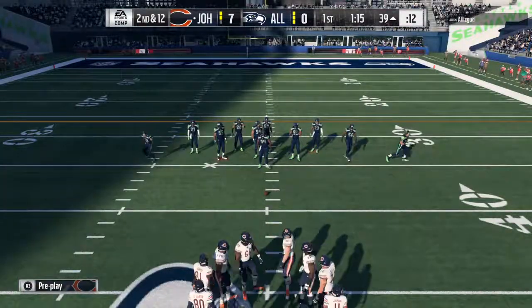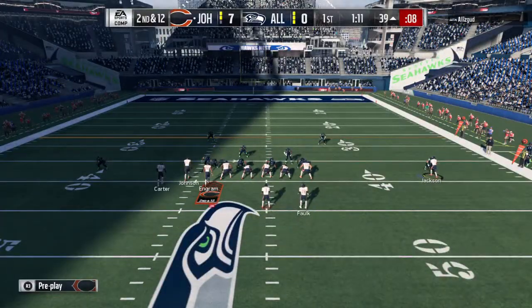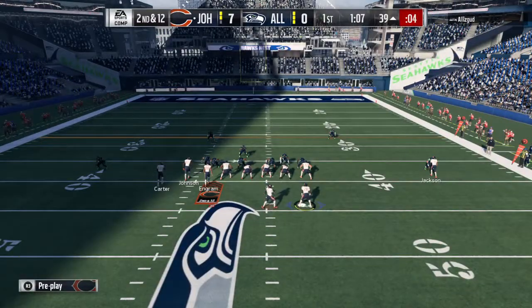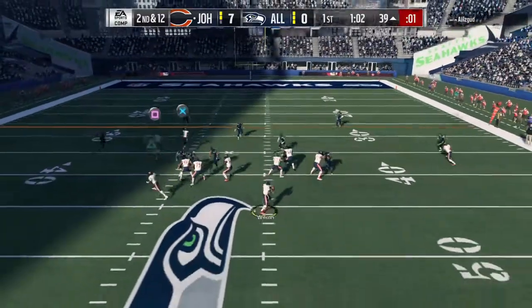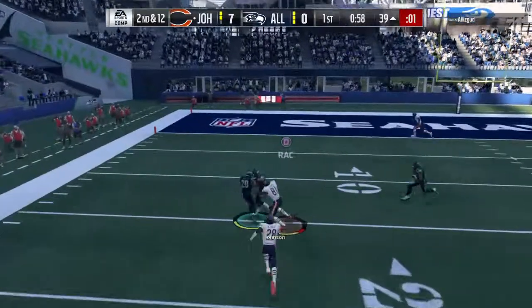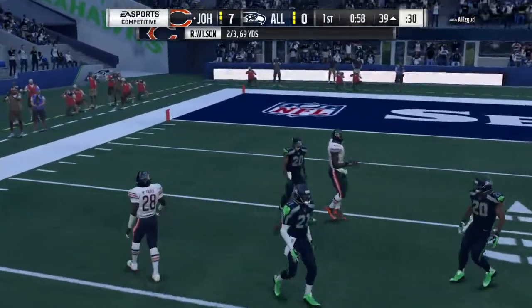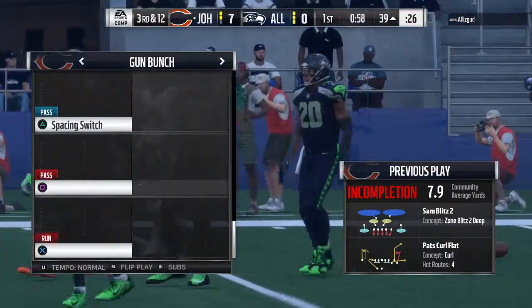And the offense moving in the wrong direction here now as they face a 2nd and 12. And the play clock's running down. They snap it at 1. Now Wilson. And the hit jarred it loose. It's incomplete. The turnover put him in great field position.